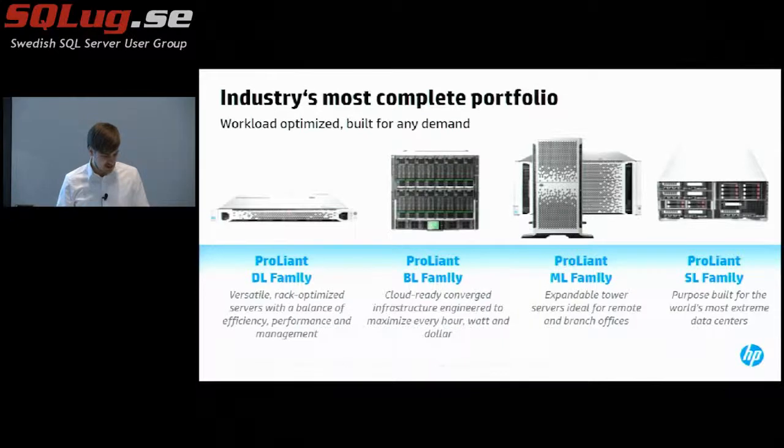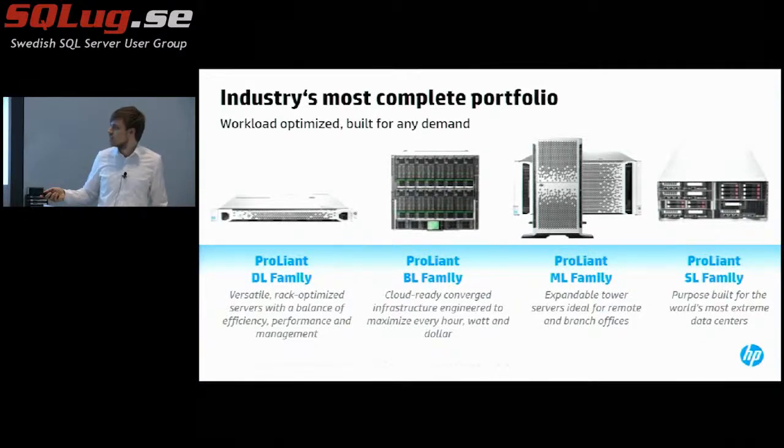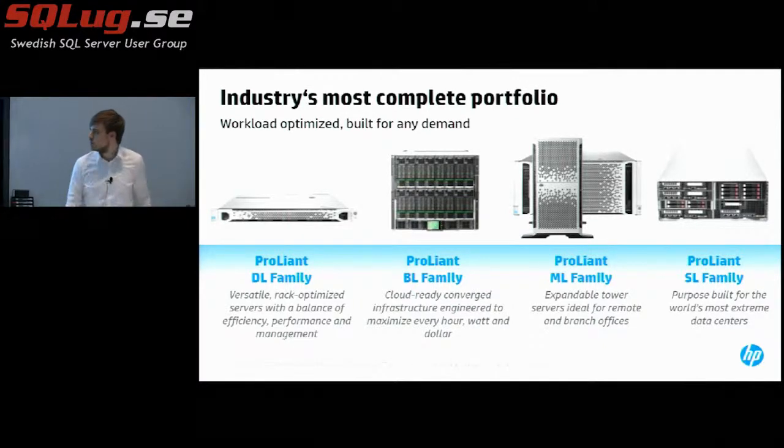So since I guess many of you don't know all the details about our HP hardware portfolio, I just included this quick overview slide here about our server family. What you see here on the left-hand side is basically the DL family, standard rack mount servers, so x86 rack mount servers. 2 processors, multiple cores, of course, lots of memory in here, so really the standard workhorse that most of our customers use.